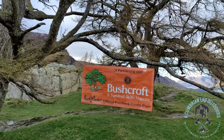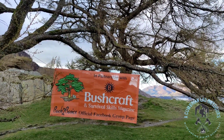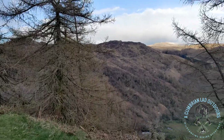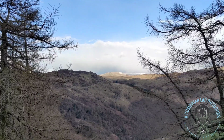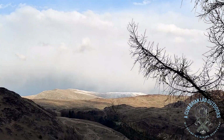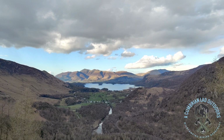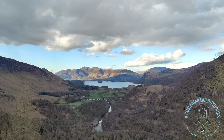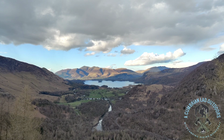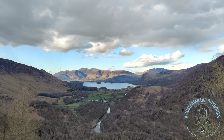And we've got the Back to Basics logo banner up in association with the Bushcraft and Survival Skills magazine. And if you look in the distance there, I'll try and get a decent zoom and hold it steady for you. But if I zoom in, the snow has laid on the higher ground. Wow, look at that. Still cloudy up above, but the sun's come out and it's lit that mountain up in the background.